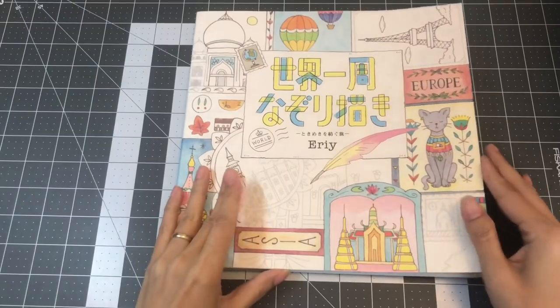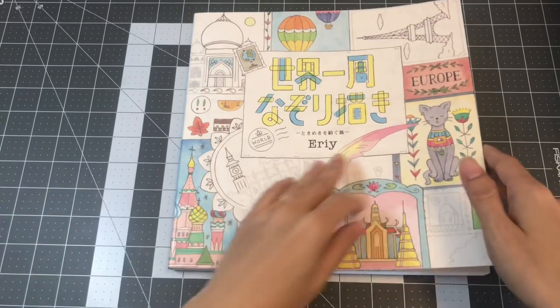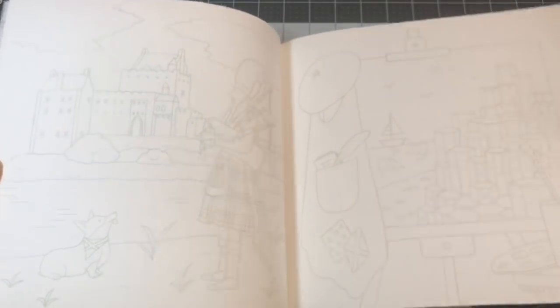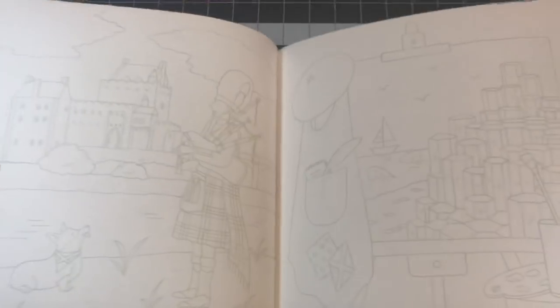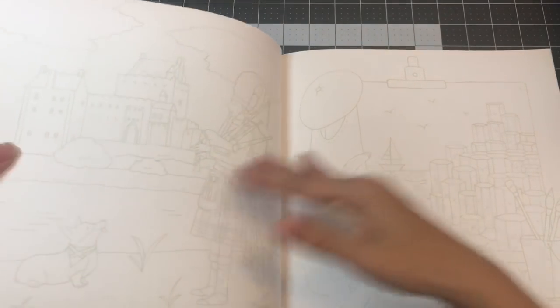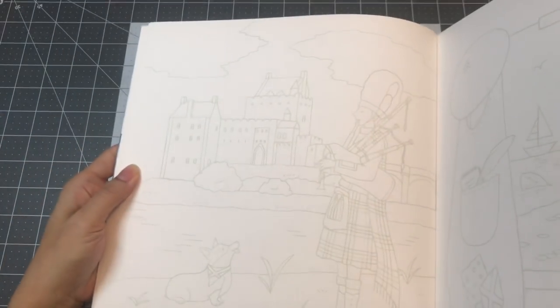The next book is by Eri. This is called Tracing Around the World. It's kind of like the previous book where you travel. It has images from different countries. It's a little light, that's why it says you have to trace it. So let's see if I can. I think the light just makes it worse. But yeah, this looks like Scotland. We can see it. Yeah. Egypt.